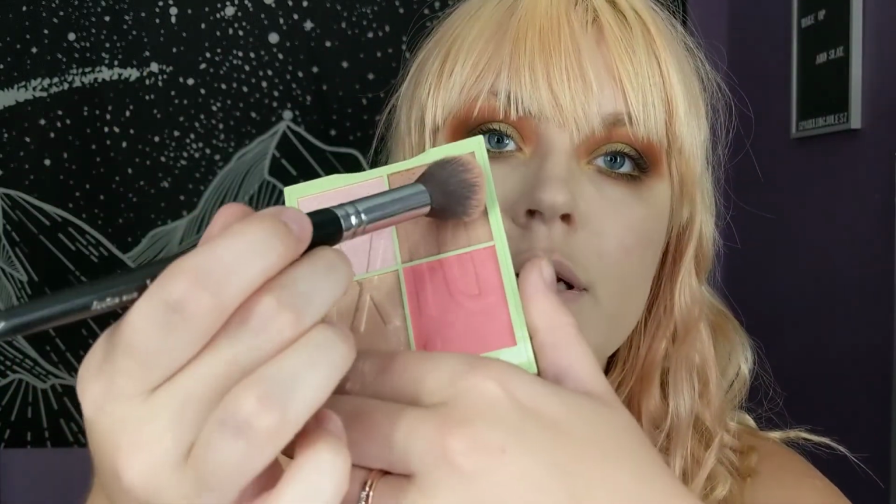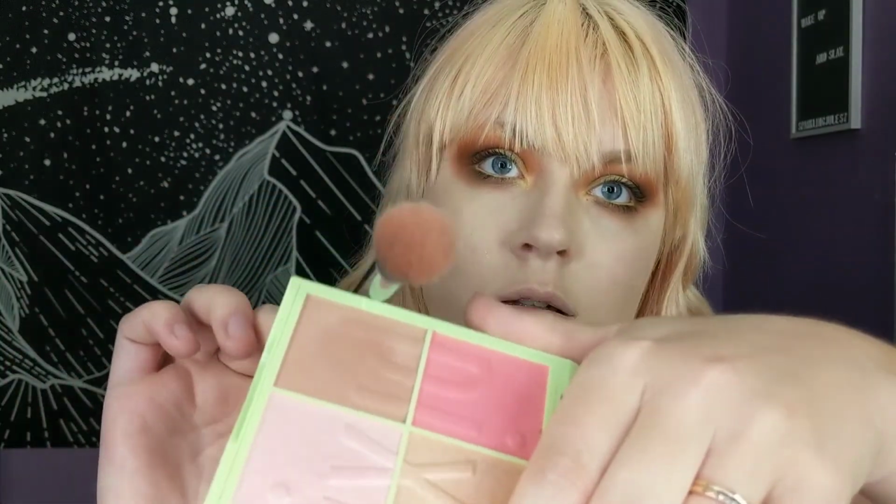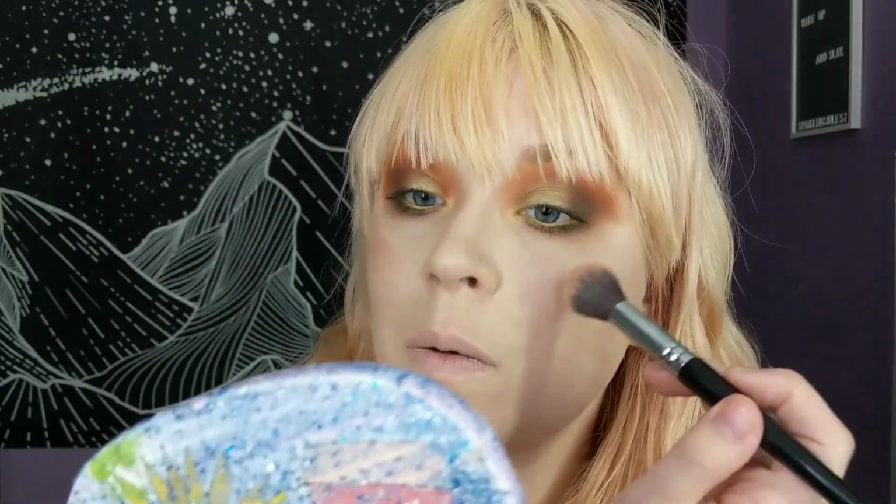Okay, so this one is clean. As you can see, watch when I dip it. I don't know if you can see. Probably not. There's powder flying everywhere. Ooh, I'm excited to try this. Oh wow, it's pretty. Oh wow, it's pigmented. Okay, it blends out nicely. I love blushes anymore. They're so pretty.